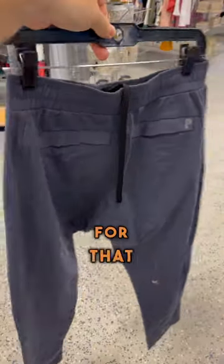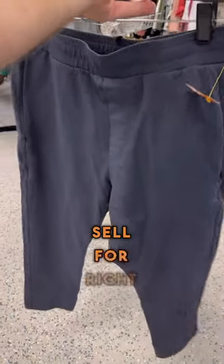Another amazing find were these Public Rec pants for only $6. These are pretty hard to spot, so always look for that P on the back of the pants, and these should sell for right around $50.